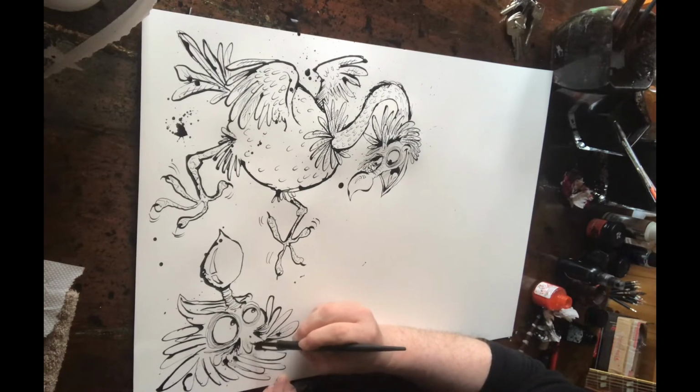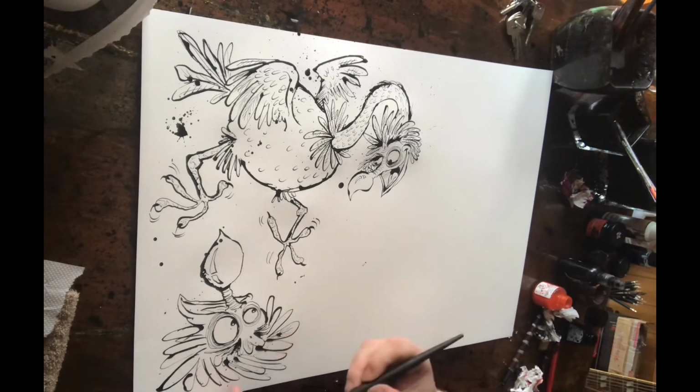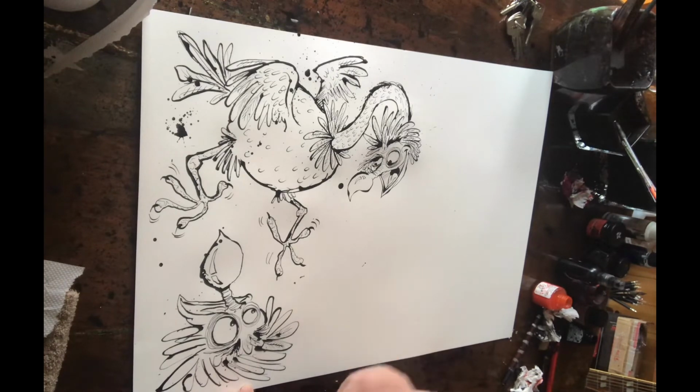When you see that the nib is starting to do lots of big regular blobs like that, that means the nib's kind of dying a little bit. Hopefully it will stay alive for the rest of this drawing, but that's usually a kind of a warning that things are dying away on it.